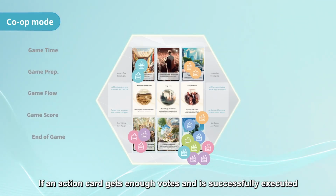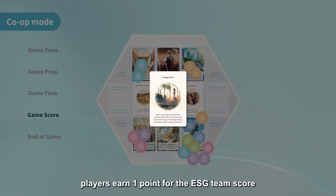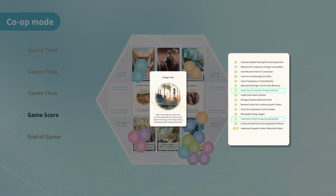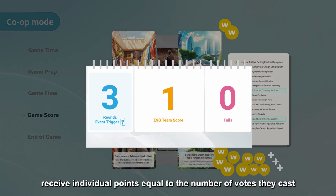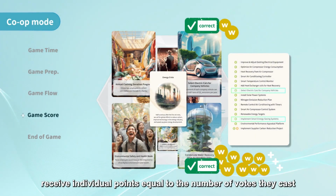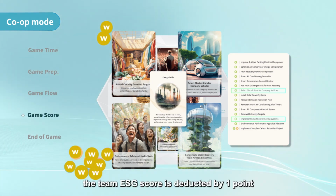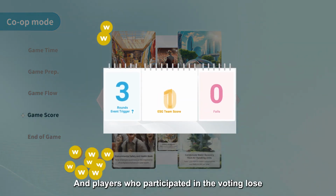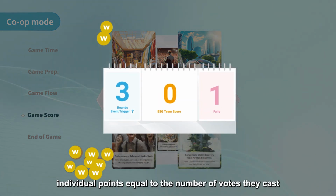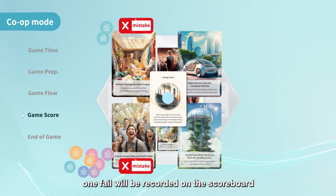If an action card gets enough votes and is successfully executed, players earn 1 point for the ESG team score. Additionally, players who voted for the correct action card receive individual points equal to the number of votes they cast. For every incorrectly determined action card, the team ESG score is deducted by 1 point, and players who participated in the voting lose individual points equal to the number of votes they cast. Additionally, 1 fail will be recorded on the scoreboard.